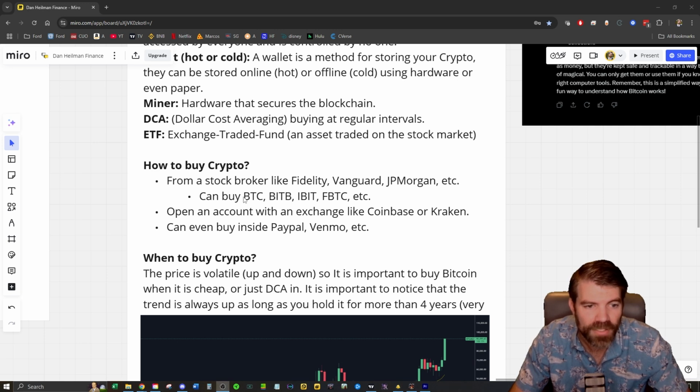So you can buy different ETFs. I put a list of the 4 that I like the most that have the lowest fees. So you can buy BTC, which is Grayscale. You can buy BITB, IBIT, FBTC. These are companies that basically purchase the cryptocurrency and then put it in an account and sell shares to that account. So it's kind of like a roundabout way of owning cryptocurrency. But if you already have these accounts, this is probably going to be the easiest way for you to purchase it.